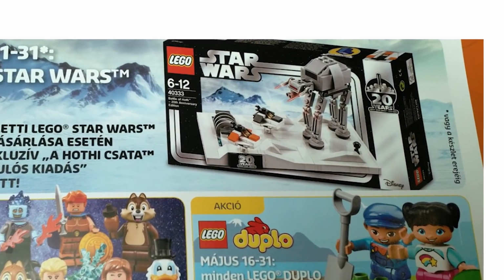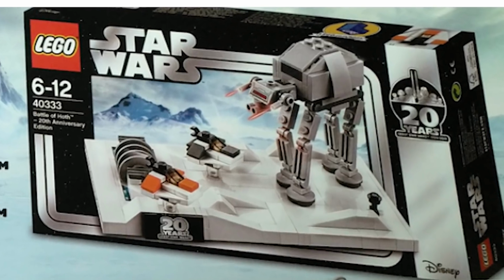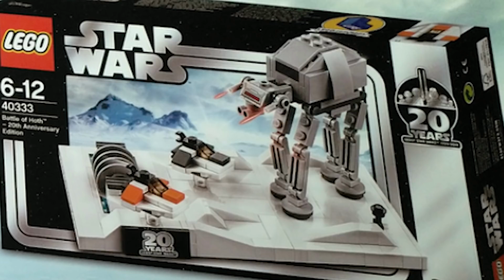And wow, I spent a long time talking about those, so let's get through everything else on this episode relatively quickly. The May 4th promotional set has been revealed. Honestly, it looks pretty darn close to a custom build that has been very popular both on Ideas and within the custom building world, and personally I think it's a great little vignette.